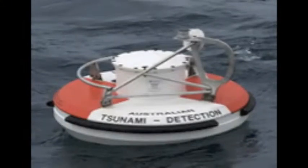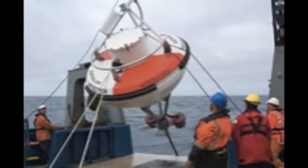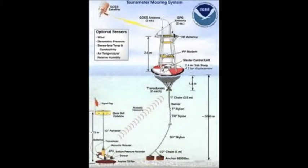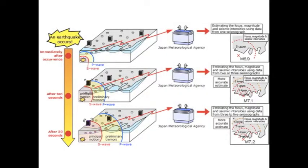A lot of countries are now acquiring the Deep Ocean Detection Buoy system. An undersea earthquake causes disturbance to both the seafloor and the body of the ocean above it. Any resulting tsunamis are then verified by sea level monitoring stations and deep ocean buoys. The seismic monitoring stations can determine the location and depth of earthquakes that have the potential to cause a tsunami.